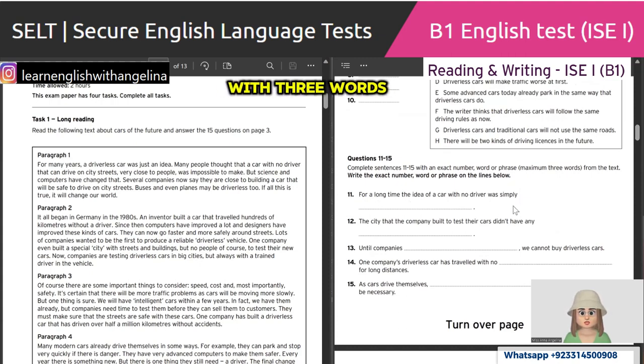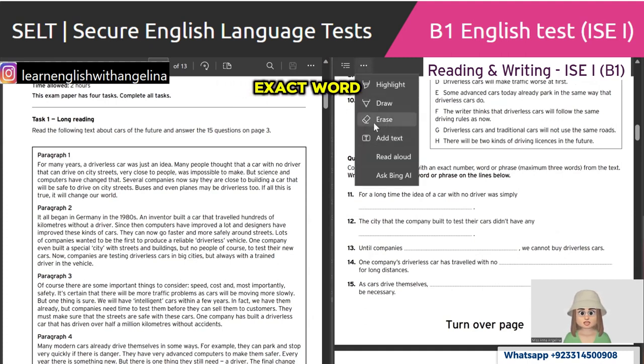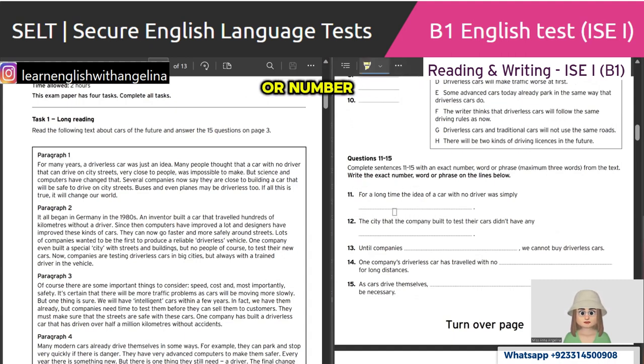And this fill in the blanks is with 3 words. How many words? 3 words. Maximum 3 words, but minimum you can write 1 word also. You can write 2 words as well. You can write 3 words also, but no more than 3 words. And also focus on one more thing, that you copy the exact word, phrase, or number. Remember this: exact number, word, or phrase.